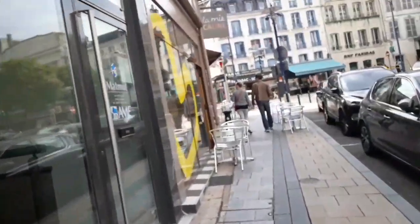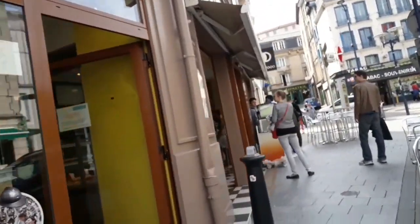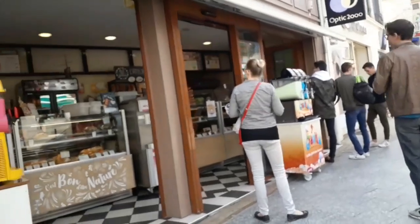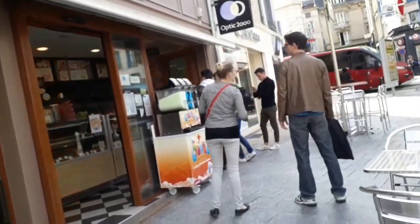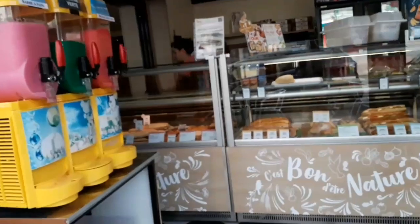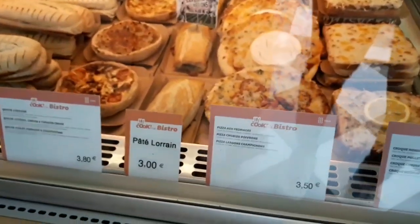And we are going to La Micheline. It's a very popular bake shop here, and most people in Verdun come here. Usually they have a lot of people, but this time, not so. So they've got a sandwich like that, small.